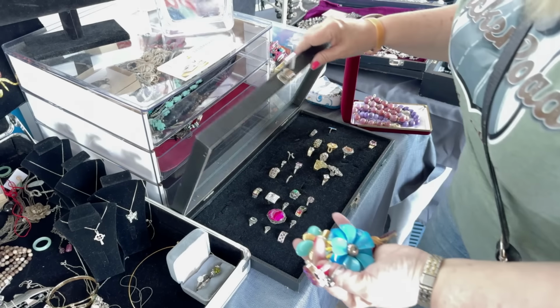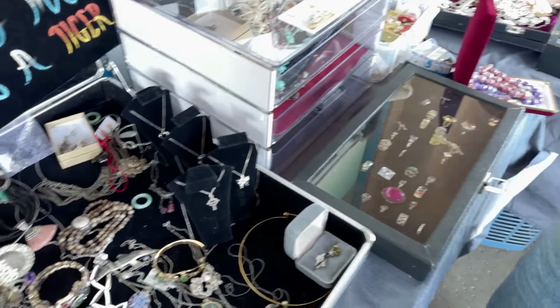I'm moving along here. Let's see what else we have. Ooh. I was waiting for you to see that. The seagull? Yep. It's lighter than a seagull, I thought. I believe it is Mexican gem work, a necklace. That is sterling, and that one's 30. Look at that. I like that piece.